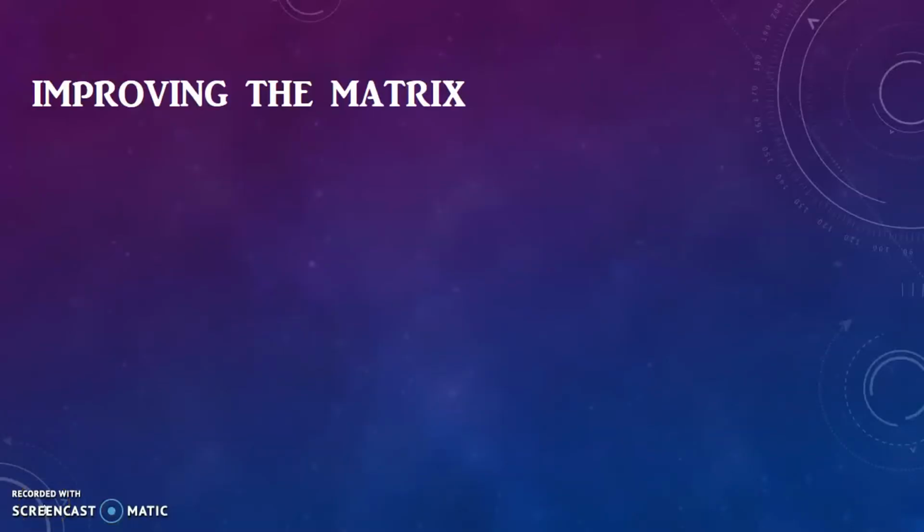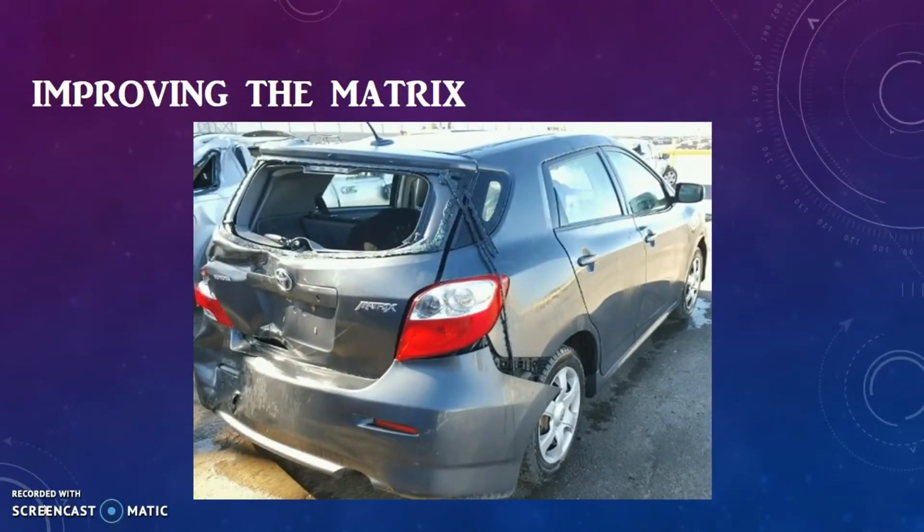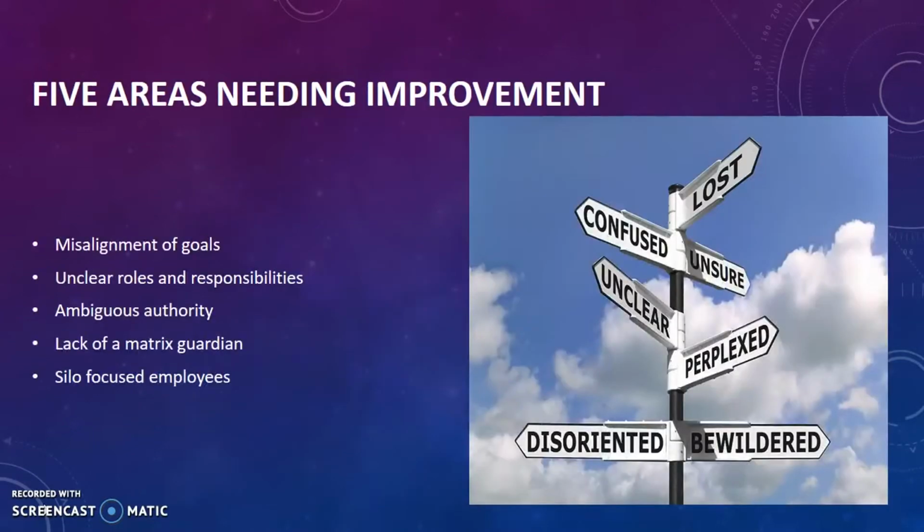Improving the matrix. The matrix structure often is the answer when organizations find that the functional, divisional, and geographic structures combined with horizontal linkage mechanisms will not work. Five areas needing improvement within the matrix are misalignment of goals, unclear roles and responsibilities, ambiguous authority, lack of a matrix guardian, and silo-focused employees.